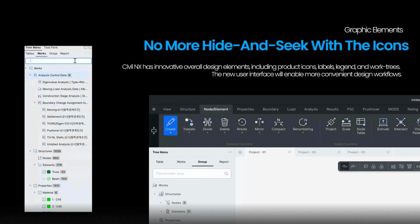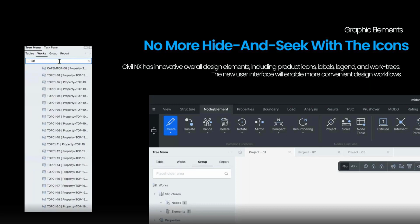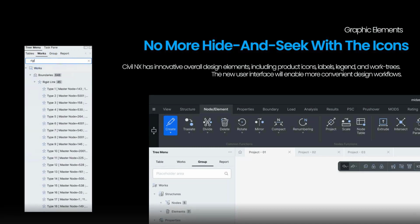Moreover, for big models, the work tree may become too big, and it is a bit inconvenient to scroll and find the required inputs. That's why we have added a search bar within the work tree to quickly go to the required input and modify it if required.